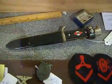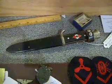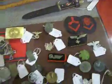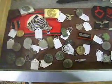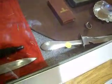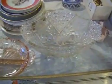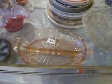There's a Hitler Youth knife there. That's a reproduction. That's the only reproduction, I believe, in this auction. All the rest of the stuff is original. And let's see, there's a sterling-handled knife there. I have coins. I have peace dollars, silver dollars. There's some cut glass there and pink depression glass. There's some other glass there. Dishes. There's some jewelry in that box.